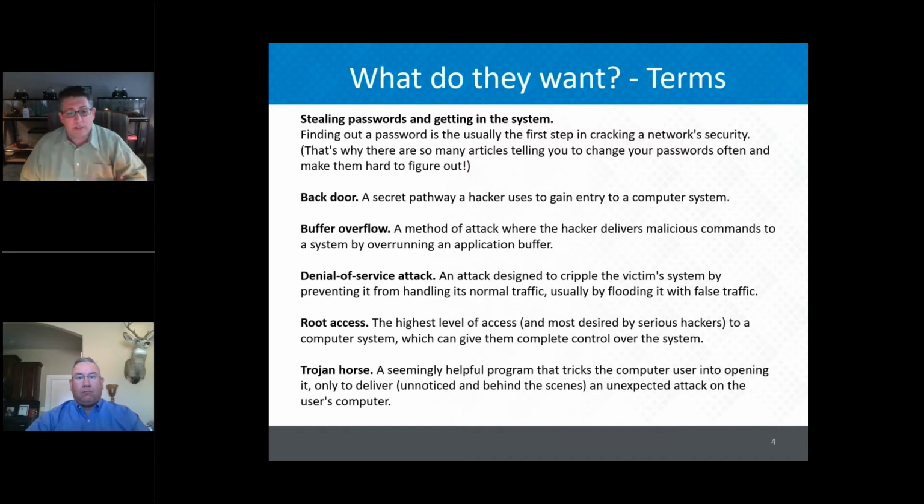All right, denial of service attack, that's basically flooding as much traffic as you can against either a website or even a server, so that all the resources are taken up and it doesn't come back up and run. Let's see, root access, pretty self-explanatory as well. That's getting admin rights to the whole network.